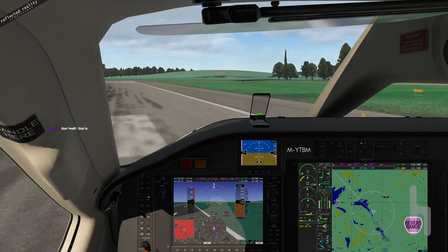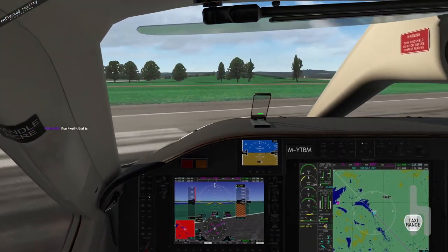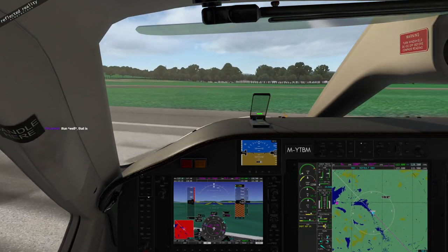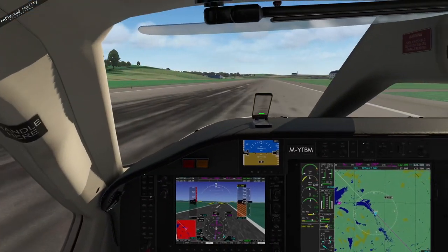I need to get a new computer. I need to wait and make sure that I still have a job in the summer. If I still have a job in the summer, I'll get a new computer. That's what I'm telling myself.